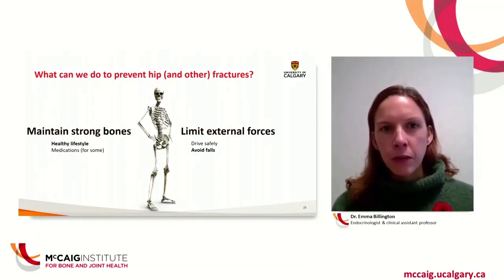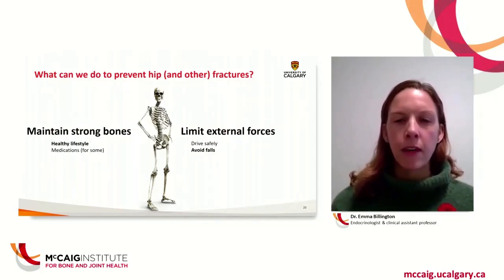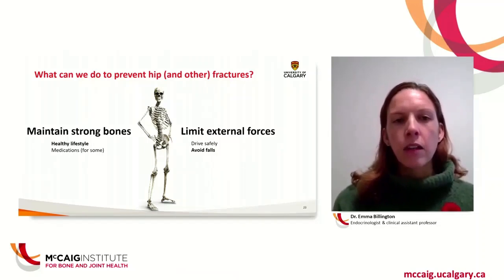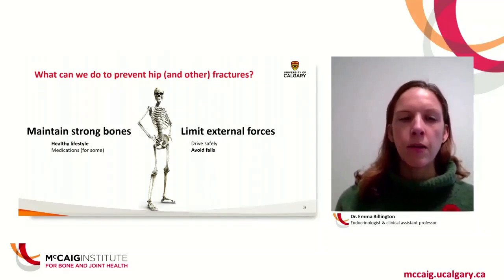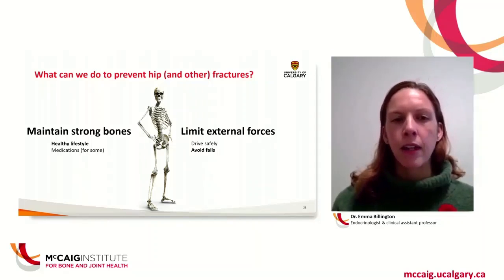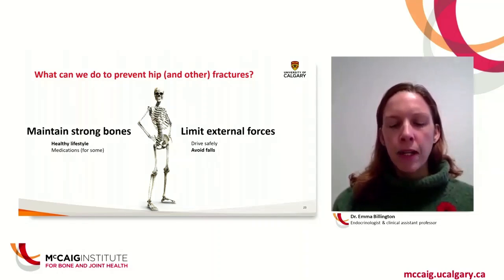So what can we do to prevent hip fractures? And the good thing about that is the things that we can do to prevent hip fractures can also help us prevent other fractures. So we can focus on maintaining strong bones, and ways we can do that are maintaining a healthy lifestyle. And for some people, I won't have a chance to talk about this today, but in some cases, medications can be helpful for this too.